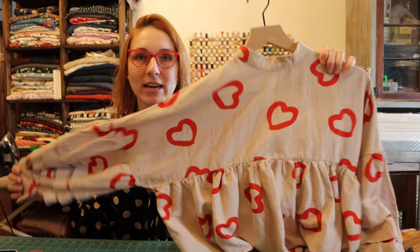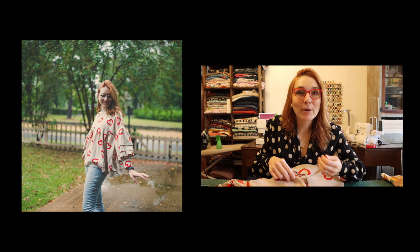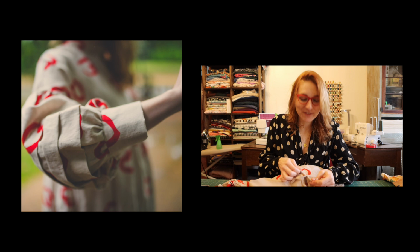And this fabric is a linen viscose. See these like pretty little pleats there? So beautiful. It's a linen viscose and has these beautiful ties in the back. And the fabric is also from Pretty Mercerie. So French fabric, French pattern. I don't even know if that could get any better.